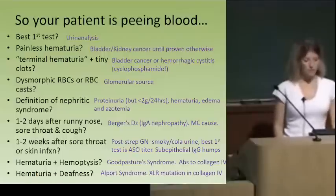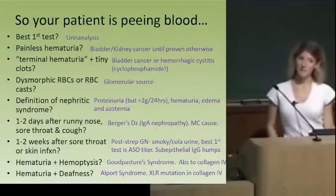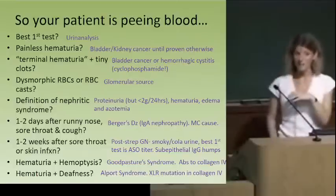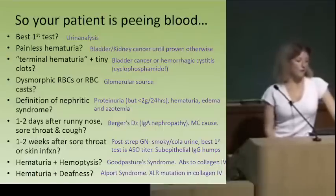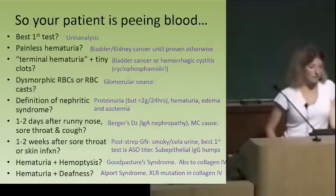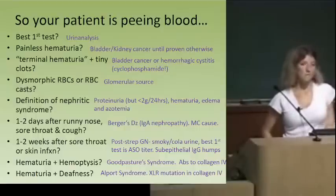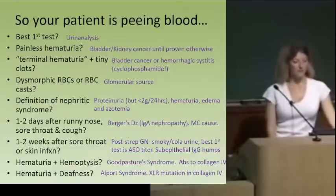Hematuria plus hemoptysis, that's bad. Goodpasture's. Hematuria plus deafness, and maybe a positive family history. Alport's, good. Very good. And those are both problems with collagen 4, either an antibody against it in the basement membrane or a mutation in it. All right, so what if you're a kiddo peeing blood after an infection, and also with arthralgias and purpura and abdominal pain? Henoch-Schönlein, good.